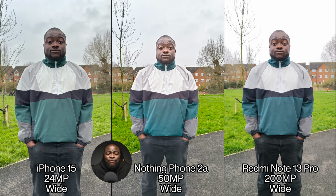Again, demonstrating a high resolution mode on the main wide sensor: 48 megapixels on the iPhone 15, 50 megapixels on the Nothing Phone 2a and 200 megapixels on the Redmi Note 13 Pro. In all fairness, they all hold up not so bad, but I'll say the image processing, especially around my head, is not really that great on the Redmi.